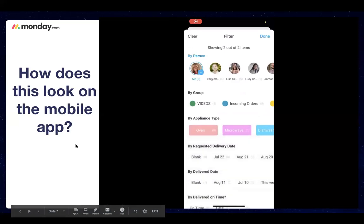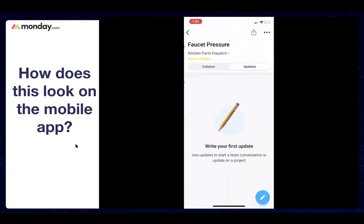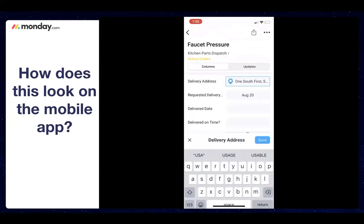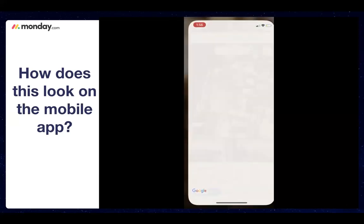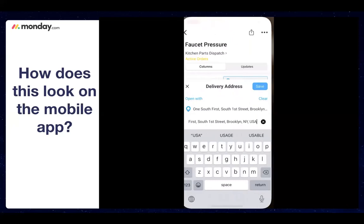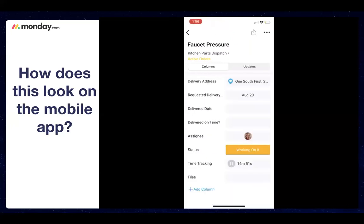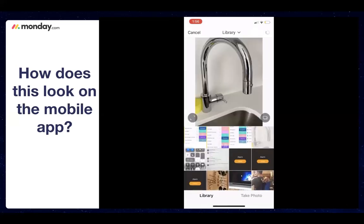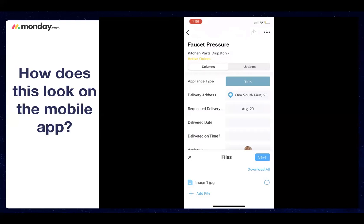Beginning with filtering the board, seeing all of the columns via the pulse card. As you can see here, she's going to start with that address, opening in Google Maps. This is all done via her mobile device. Uploading and attaching files directly associated with the item, very contextual, clear.